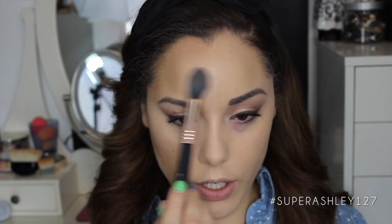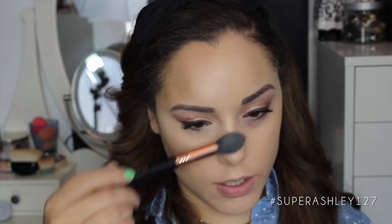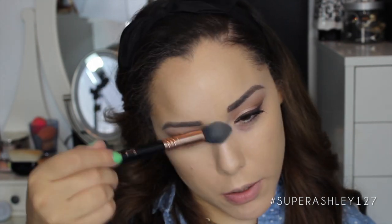Now to set wherever else we put the concealer, I like to take a more shimmery powder because I like those parts of my face to be more glowy. So I'm taking this one, which is called Sand from the kit, and it's the only one that has shimmer. And I'm going to take that wherever else I put that concealer. So down the nose, on the forehead, Cupid's bow, and chin.